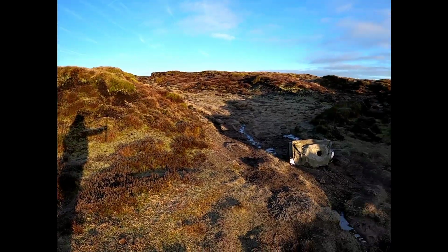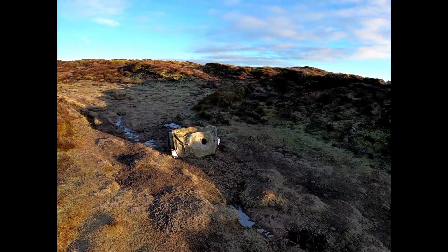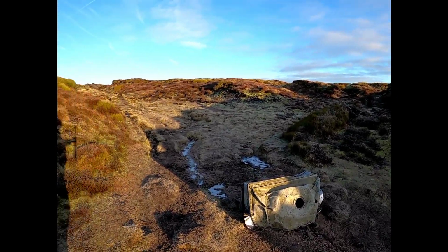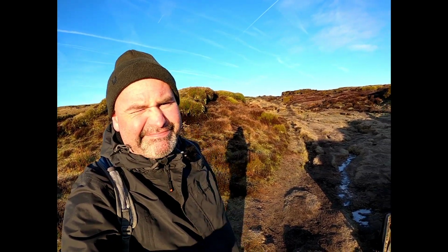So I'm almost at the summit now, and an absolutely stunning day. I did plan on coming up here yesterday morning on the day of filming, but it was absolutely foggy, so wouldn't have made a very good video. Now, I found our first piece of evidence of the plane crash site, so let's take a look. So what I'm going to do is I'm going to continue walking up, and as I do that, I'll give you some geeky facts.